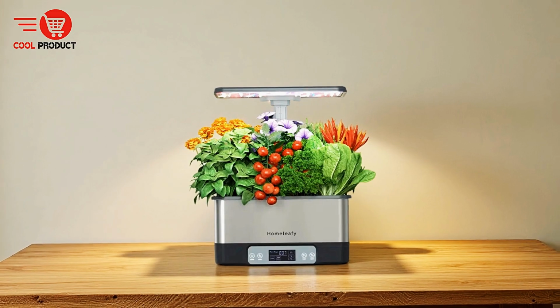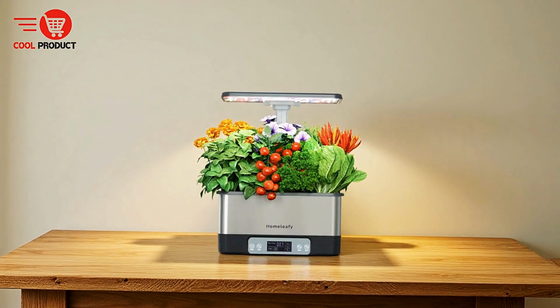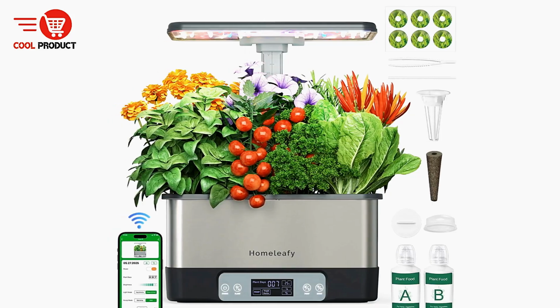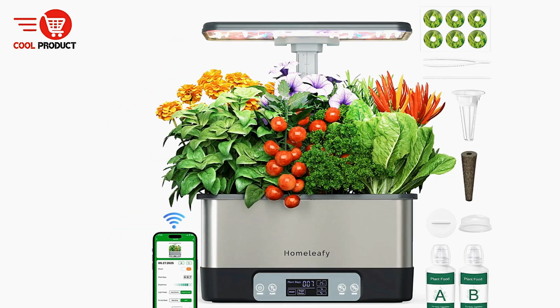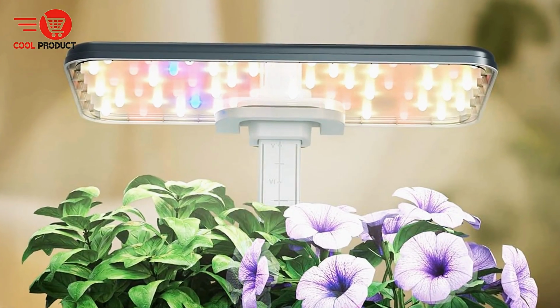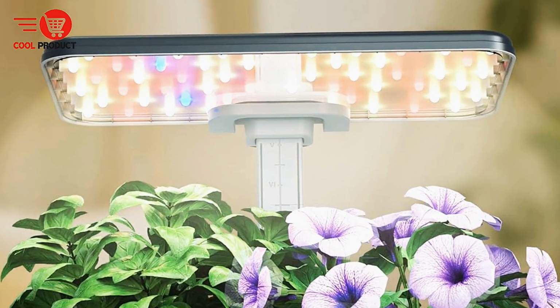It's an excellent way to introduce kids to the world of plants while creating a thriving indoor herb garden for your home. With its sleek, food-grade stainless steel body, the Homeleafy system not only ensures plant safety and hygiene, but also adds a touch of elegance to any interior. Its compact size and easy-to-clean design make it practical for everyday use.